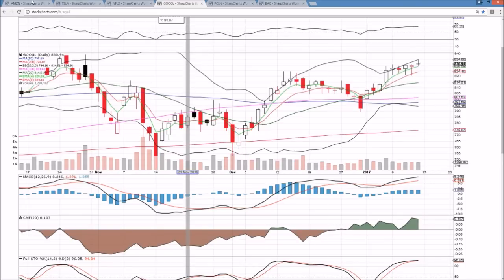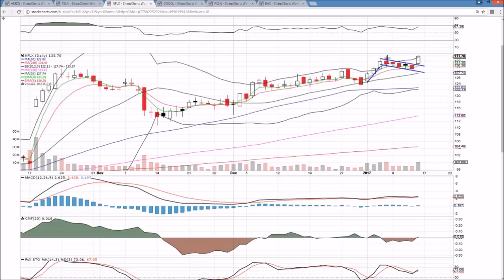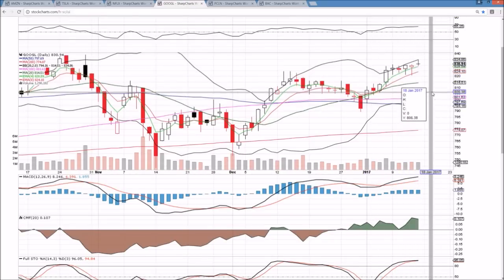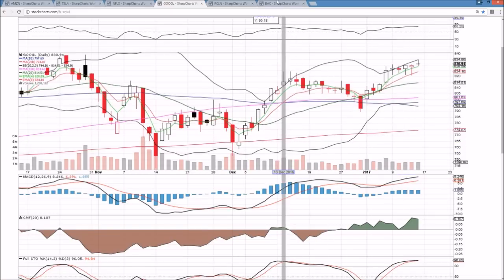So you look at a stock like Tesla and that close, and Netflix and that close, clearly a lot stronger than Google, but it did see that follow-through and some nice bullish trading opportunity on Friday. Just needed to be quick locking in those gains because the bulls could not hold up to the end of the day.